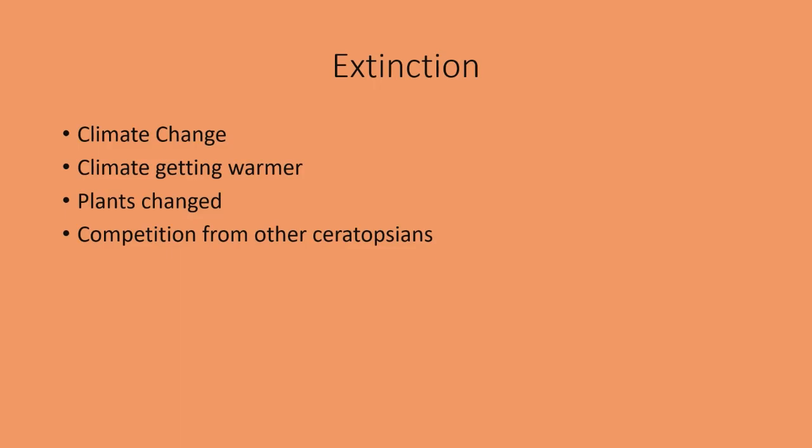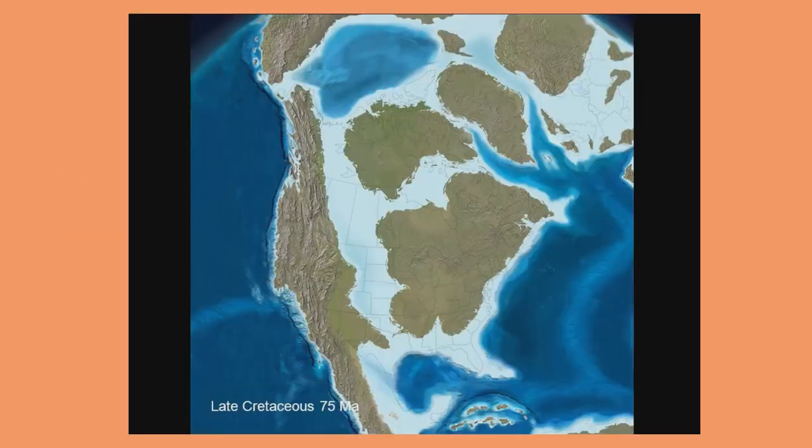And of course there was other competition from ceratopsians. So the ceratopsians were everywhere in the western part of North America, and so like Pachyrhinosaurus, Styracosaurus, even Chasmosaurus were pretty much big competitors to Centrosaurus, and so Centrosaurus did have competition from other ceratopsians.